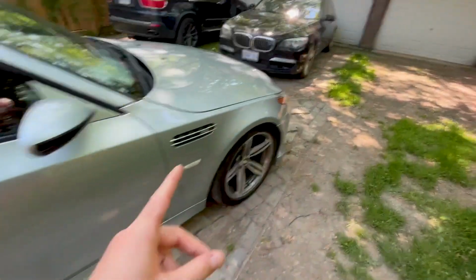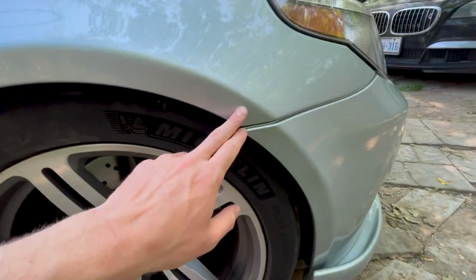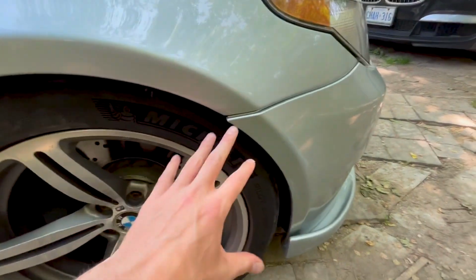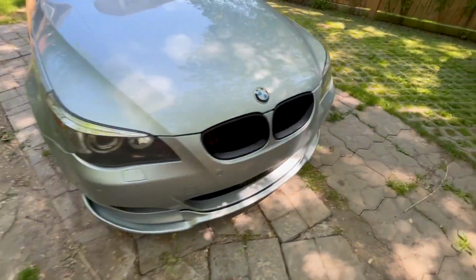So a couple of those things are, and I know I've mentioned this countless times on the channel, the bumper fitment. This used to be sticking out like out to here. I think it was because the car was lowered. I used to have spacers here, and with time the wheels just pushed everything out. But that is fully corrected now on both sides. Look at how good that fitment is, finally.